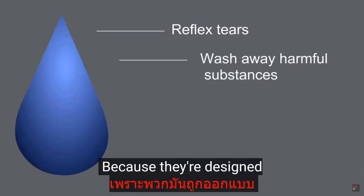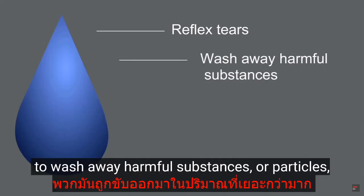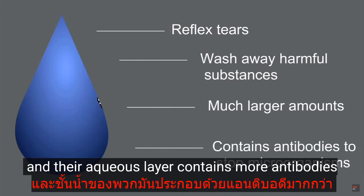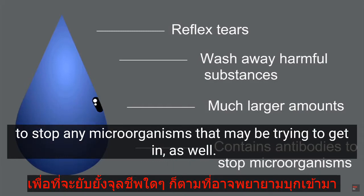These reflex tears are different from the basal tears that Iris is used to. Because they're designed to wash away harmful substances or particles, they're released in much larger amounts, and their aqueous layer contains more antibodies to stop any microorganisms that may be trying to get in as well.